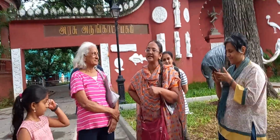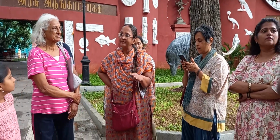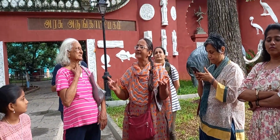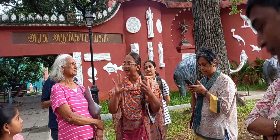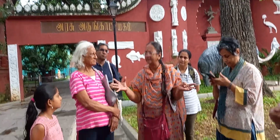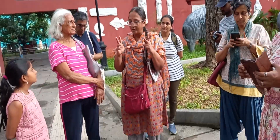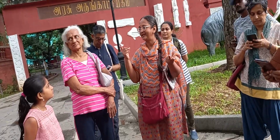Madras Literary Society was set up in 1818, around that time, by the British who wanted to rule this place. And if you want to rule a place, you need to know more about the place that you're ruling. So they would send out people to do research about the place, about its resources, about its people, religion, food, everything. They would come back and write about that, and all that written material had to be kept somewhere. So that's how the society came up.